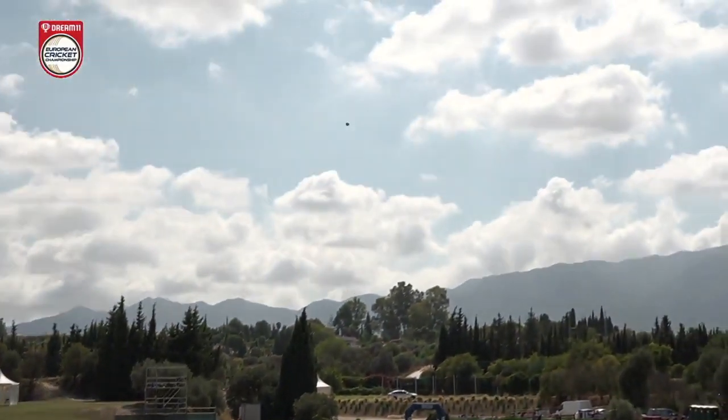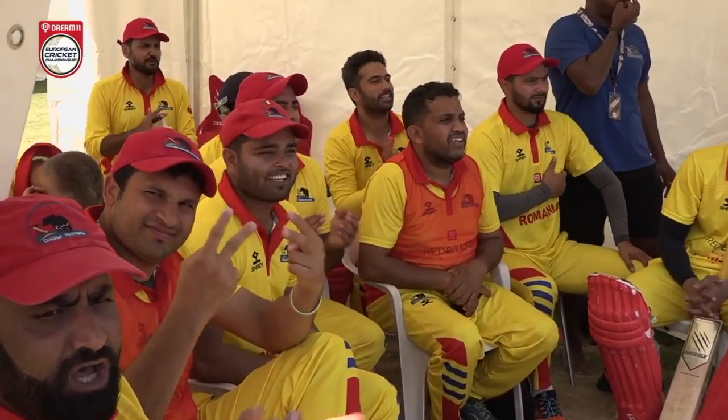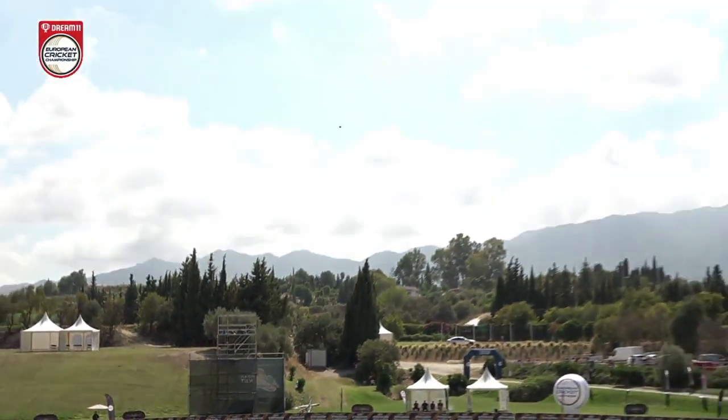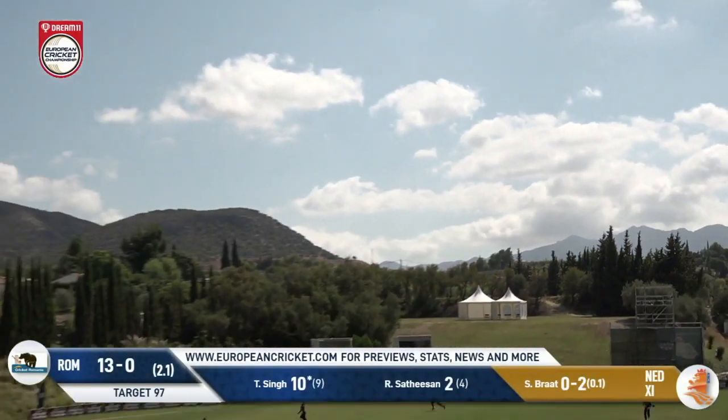That's smashed straight, and that is the first 6 of the reply. Well, they're going to need a few more like that from Taranjit Singh to pull off this shock win, but that at least gets them going eventually. A lovely straight hit. This has gone very, very high.